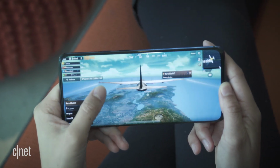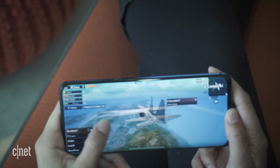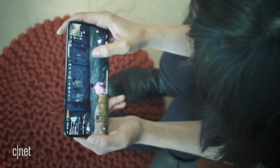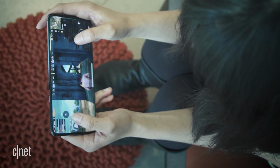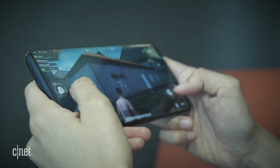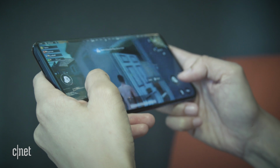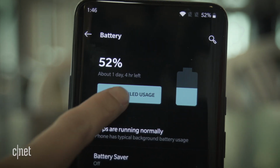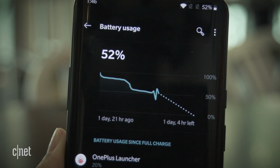Powered by a Snapdragon 855 chipset, the phone is fast and great for gameplay. On benchmark tests, it performed as well as the Galaxy S10e, but couldn't quite edge out the iPhone XR. The phone's battery capacity is also bumped up from last year to accommodate the bigger screen and higher refresh rate. But while it does have an excellent battery life, it didn't outlast the OnePlus 6T.